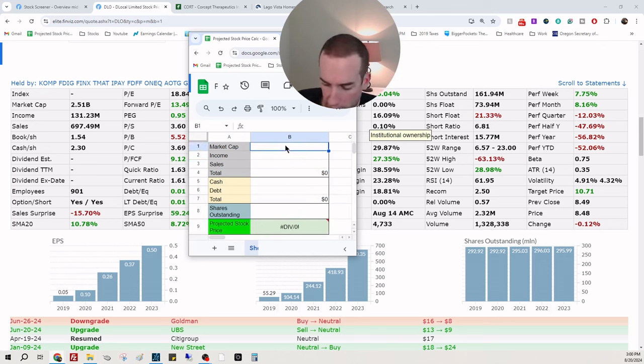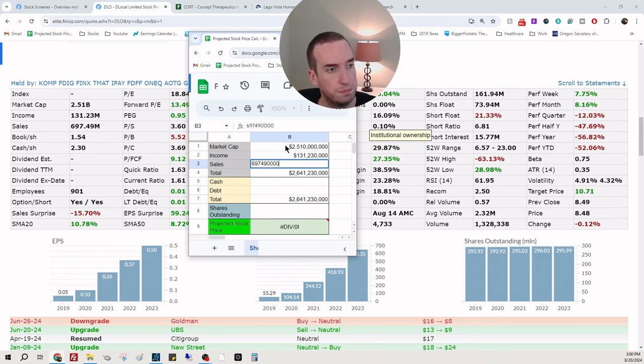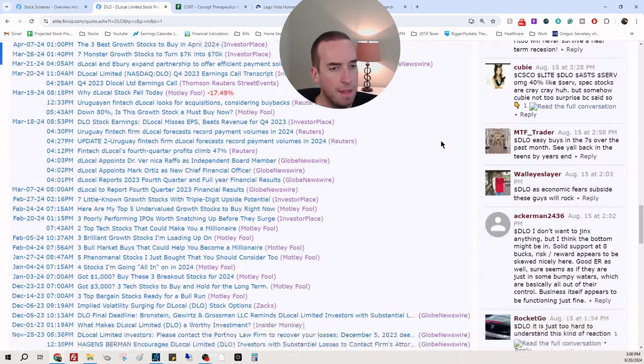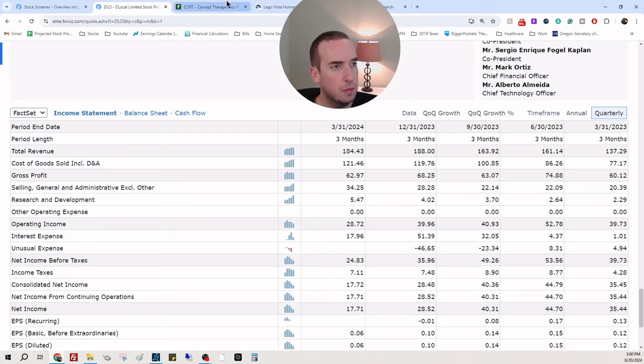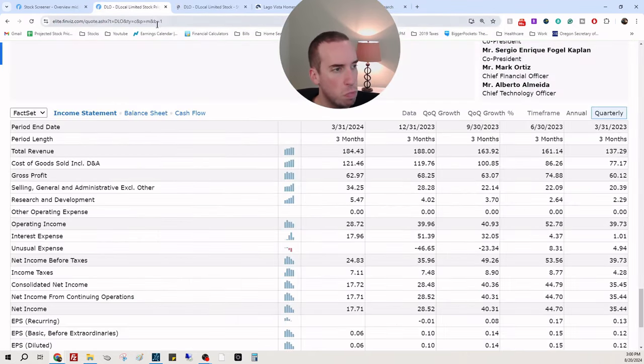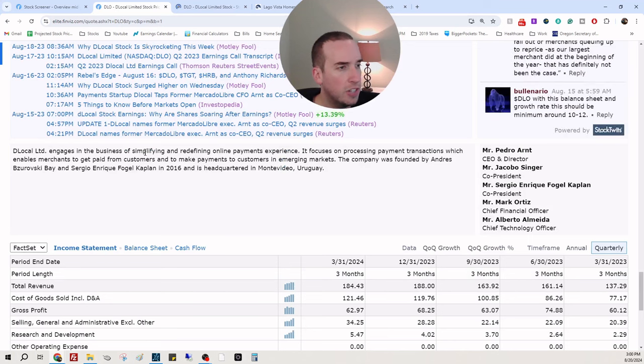Okay, so the market cap is 2,510,000,000. Income, they're profitable, 131,230,000. Sales, they do 697,490,000. Going on down. Let's get DLO going here. Really quickly, engages in simplifying and redefining online payments experience.